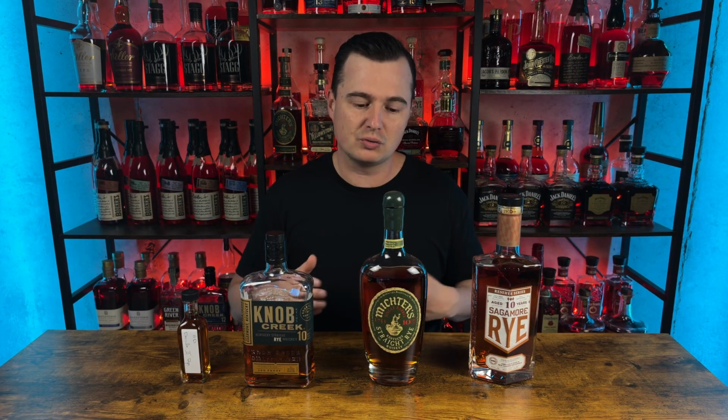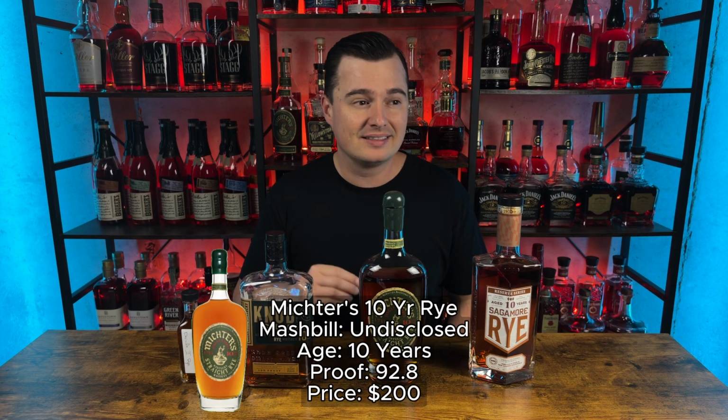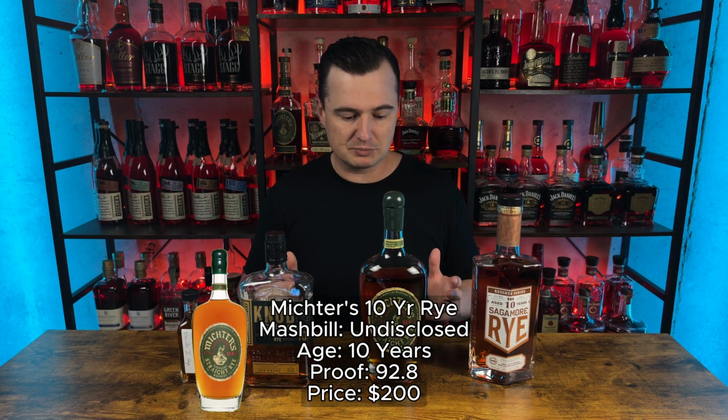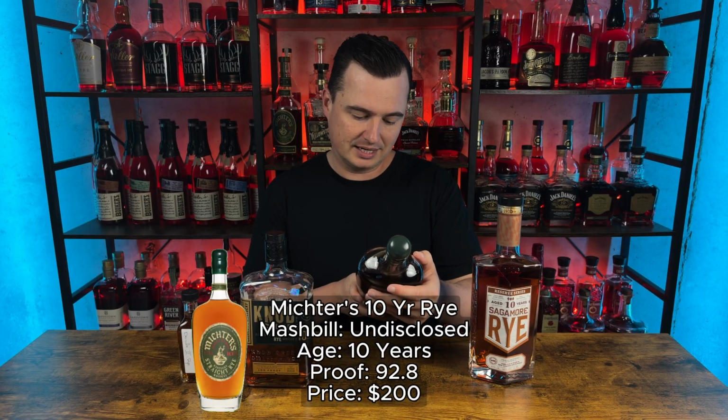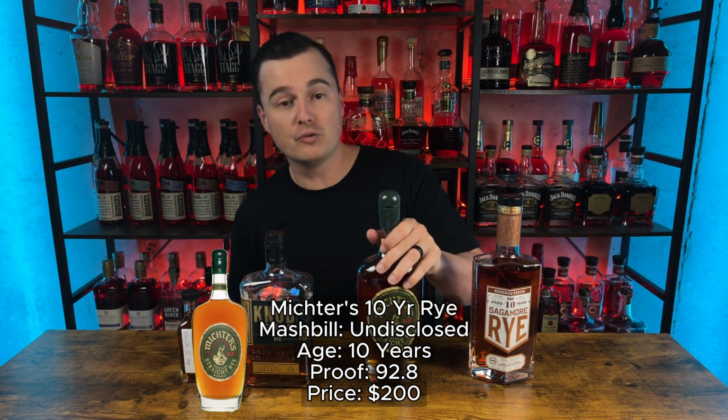Now, the unicorn, the one everybody's chasing, the one that could be maybe slightly overpriced, depending on who you talk to. Michter's 10-year. This one coming in with an undisclosed mash bill. This one also going to be our lowest proof of it at 92.8 proof. You know, it's a delicate flower. You let it bloom, and then sometimes you're like, for over $200, can you give me just thicker juice, more oily juice, if you will?